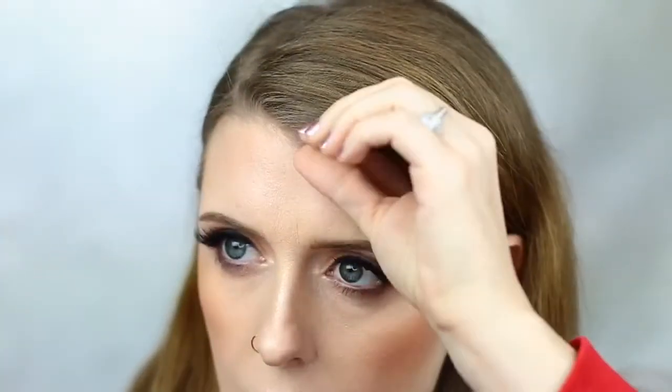I just think this foundation doesn't look the best on me. That doesn't mean that I don't like it. I'm gonna turn the lights back up here. That doesn't necessarily mean that I don't like it. This just isn't the best foundation for me.